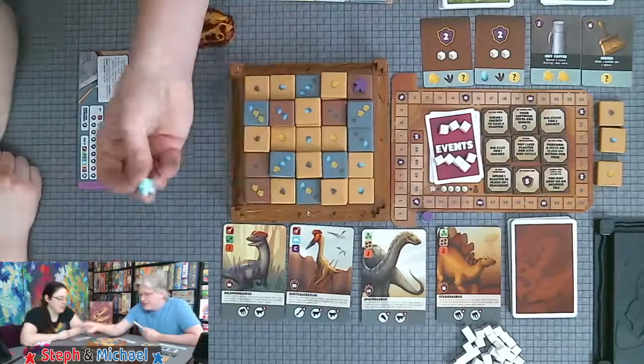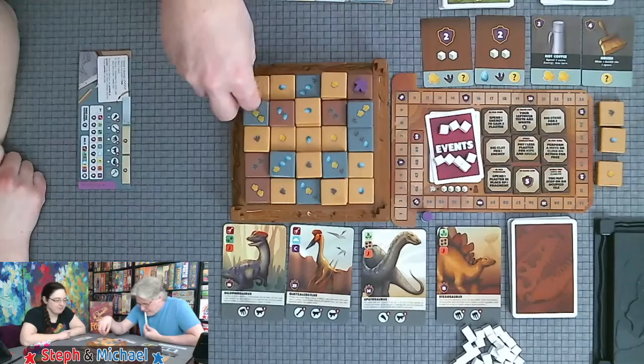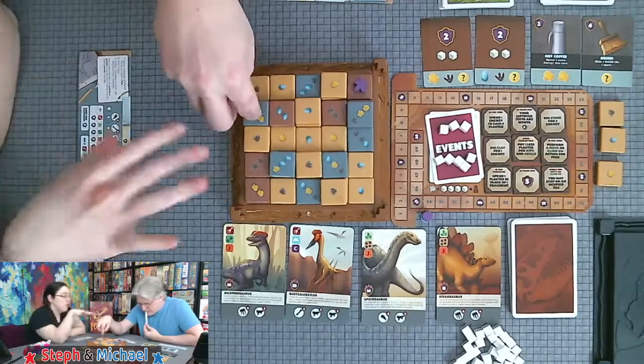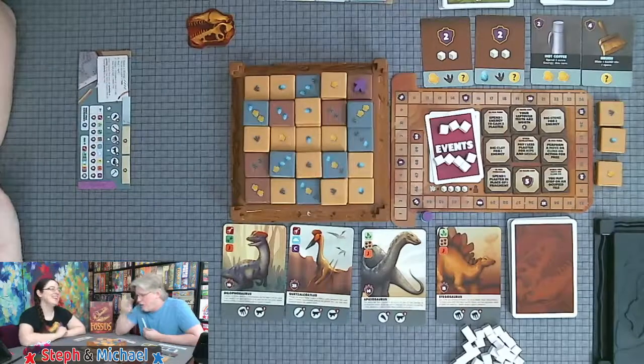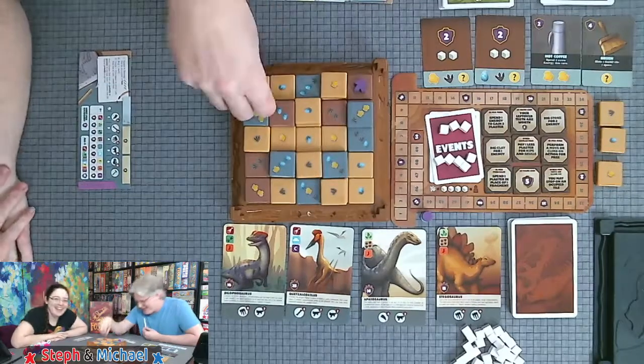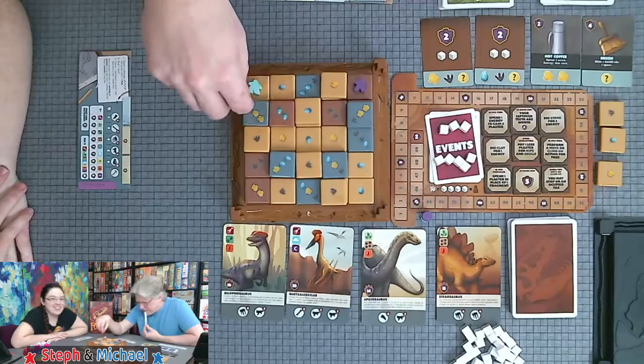I can, because that's the last thing we've done. Sure, start there. That way I don't have to move. I can just dump this dude off. What you don't know is that there are no bones in this area. Oh no, I placed the bones in that area. No, that's cheating. Well, now you've caught me.